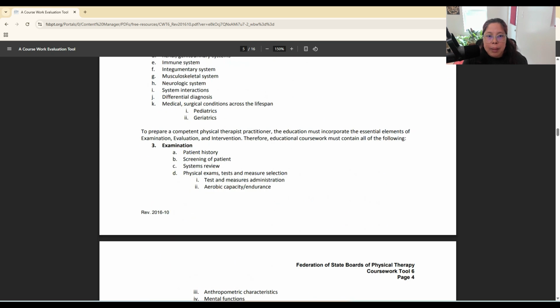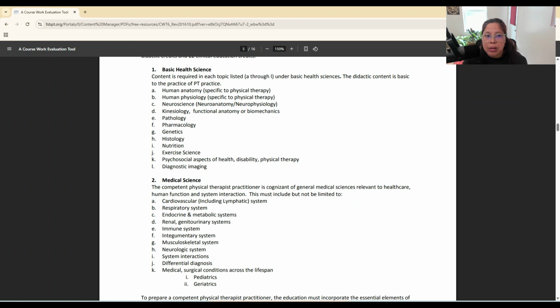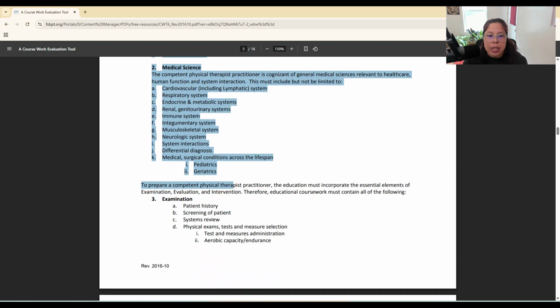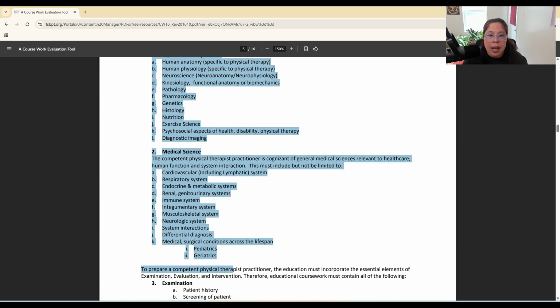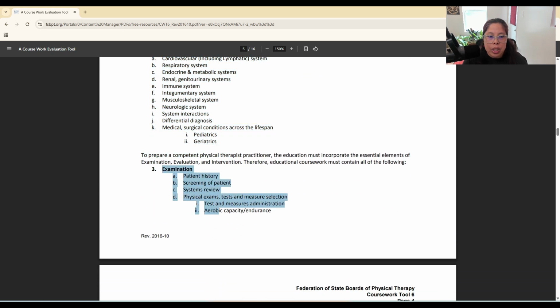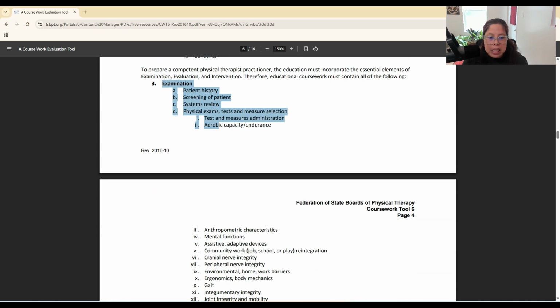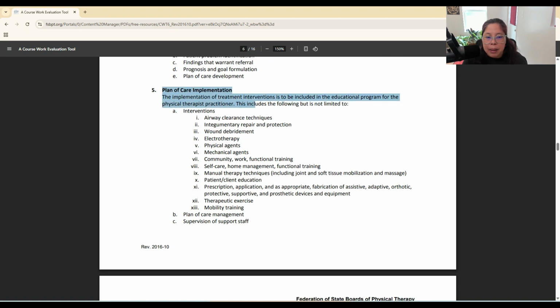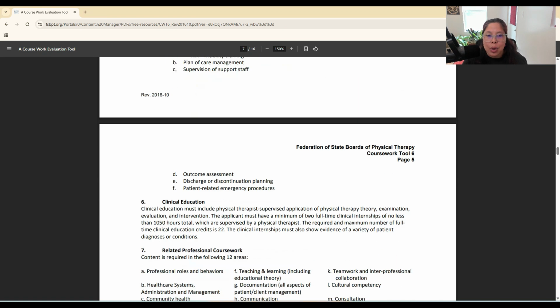So a lot of people with just the bachelor degree will have many of the deficiencies, specifically under professional education, a lot of them under examination, evaluation, and plan of care implementation. So again, it depends on what school you graduate.